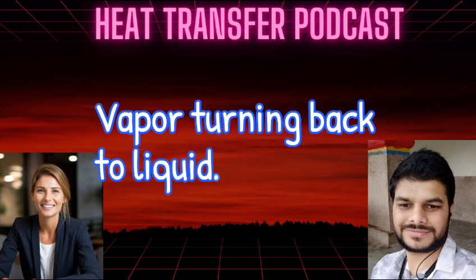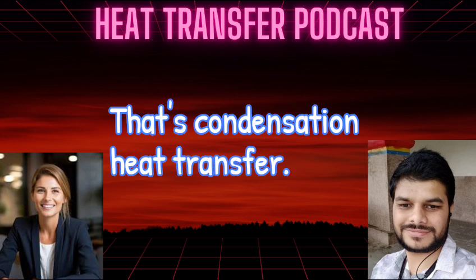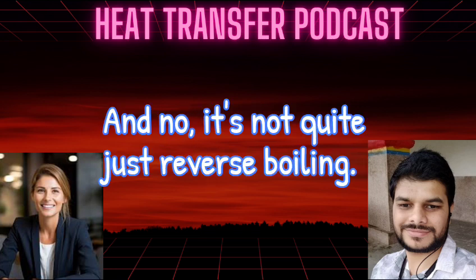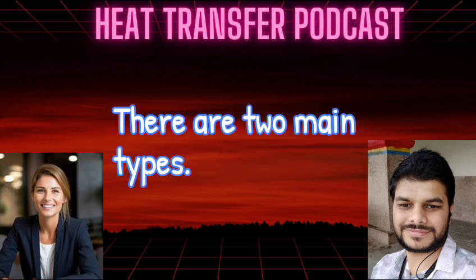Vapor turning back to liquid. Is that just boiling in reverse? That's condensation heat transfer. It happens when you cool a vapor below its saturation temperature. And no, it's not quite just reverse boiling. How the liquid forms on the cool surface really matters. There are 2 main types.